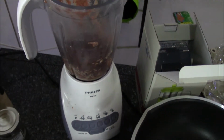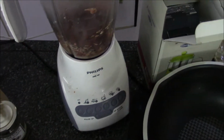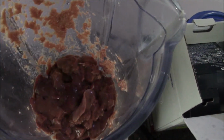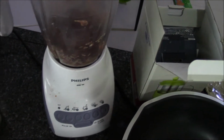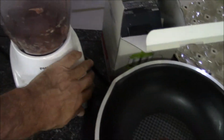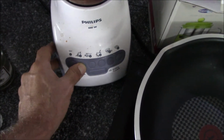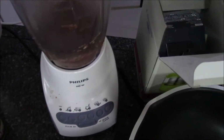Liver is pretty easy to blend since it's so soft, but there are strings, like veins of some sort in there, and they tend to get wrapped around the blade unit on the bottom of the blender. So if you can, cut the liver into parts first, and if you encounter any stringy, veiny things, remove those if you can. But it's pretty straightforward.